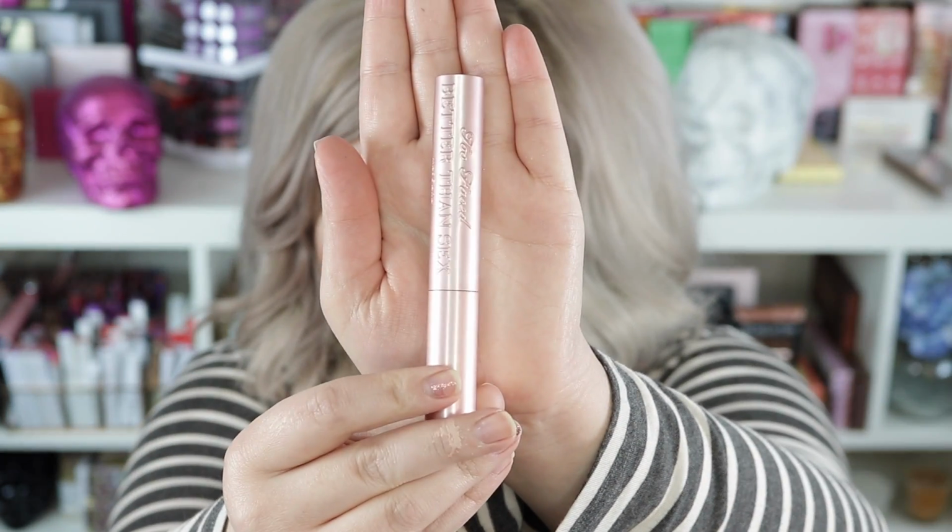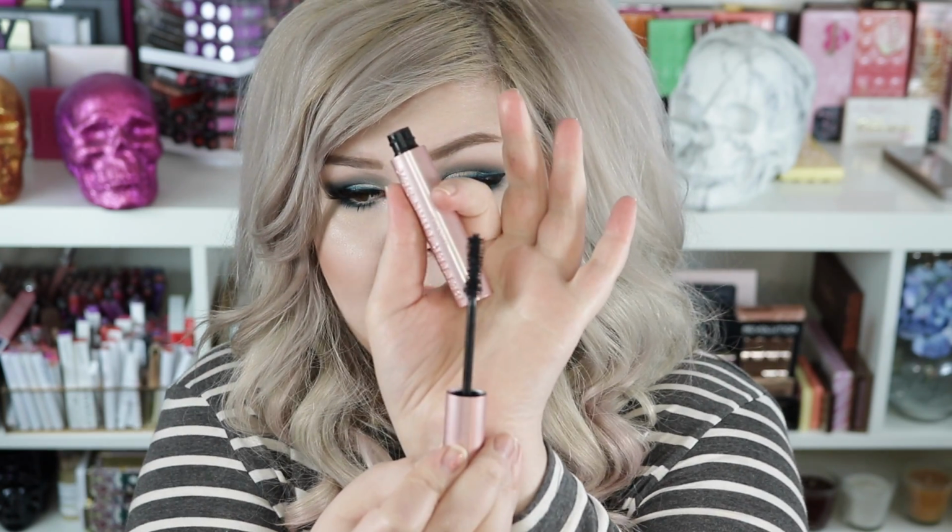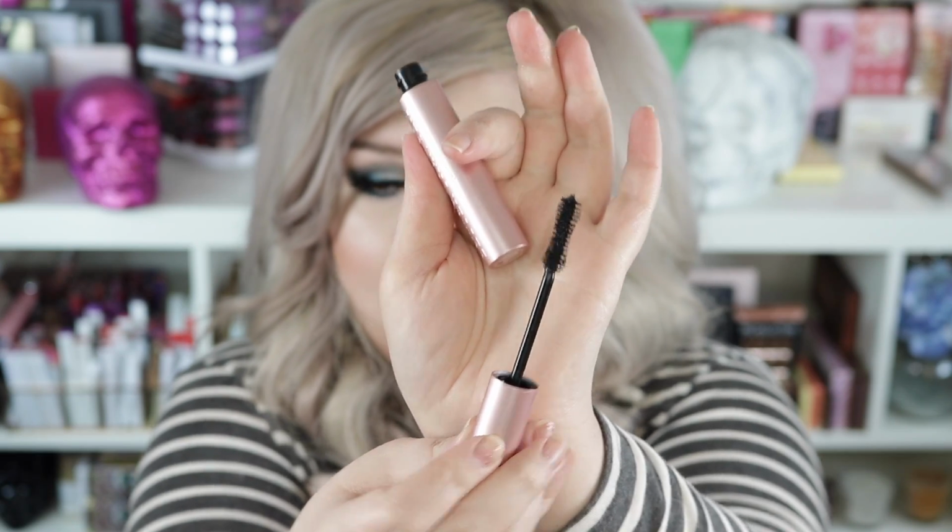They sent a Too Faced Better Than Sex mascara, which you guys, this is crazy. This is a popular item, a popular brand. Like, that's crazy that it's in this box. So this guy retails for $24. It's more than the cost of the box right here. I'm sure you guys have seen this before. It's got a really nice brush. It's not my favorite mascara in the world, but it's definitely a really good one. I mostly just can't justify the price point, so I'm excited to try it again. I just love the packaging too, so this is really exciting.